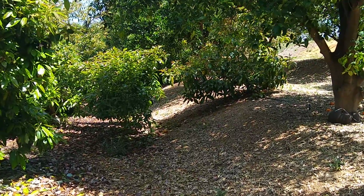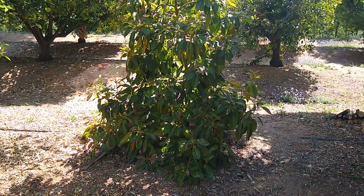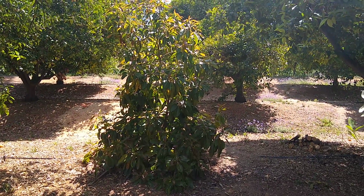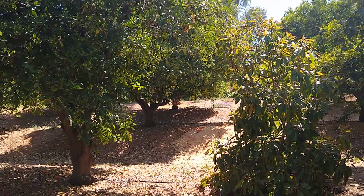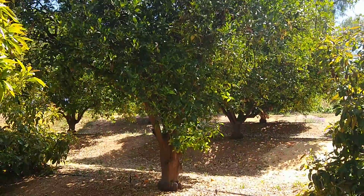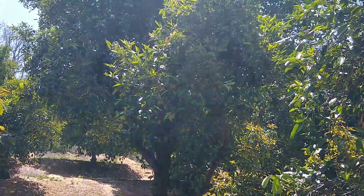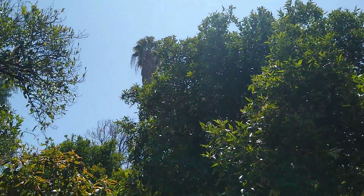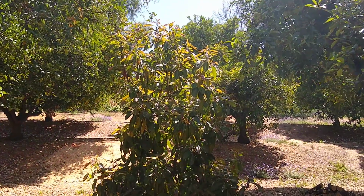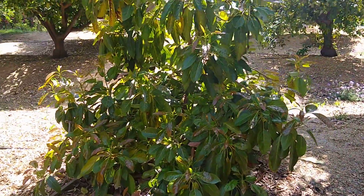So have a look at this tree right here. This is a Carmen tree. It's about 6 years old, and it was planted between two large orange trees. One there, and one over there. And when it was planted, the canopies of these orange trees were even more closed. But so this is how much it's grown in about 6 years. It's just got a little bit of fruit on it this year.